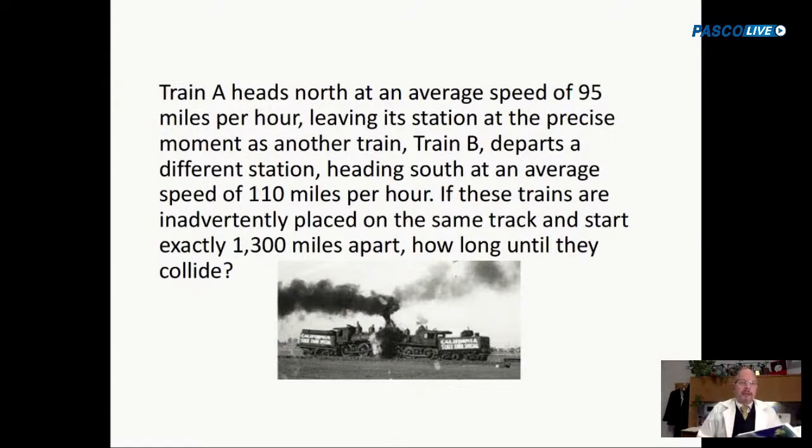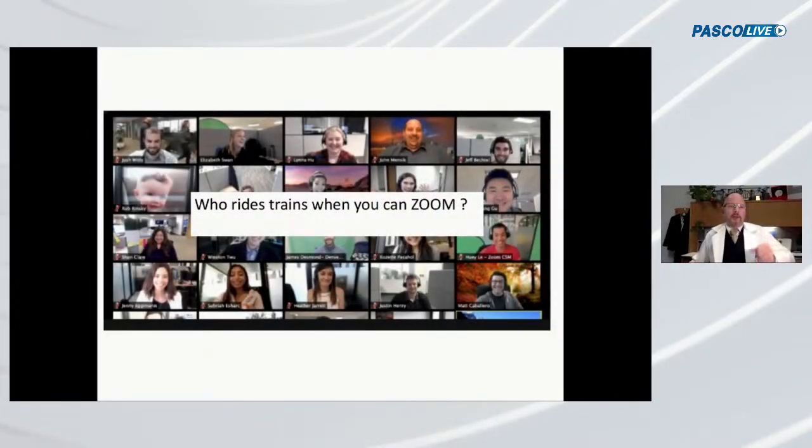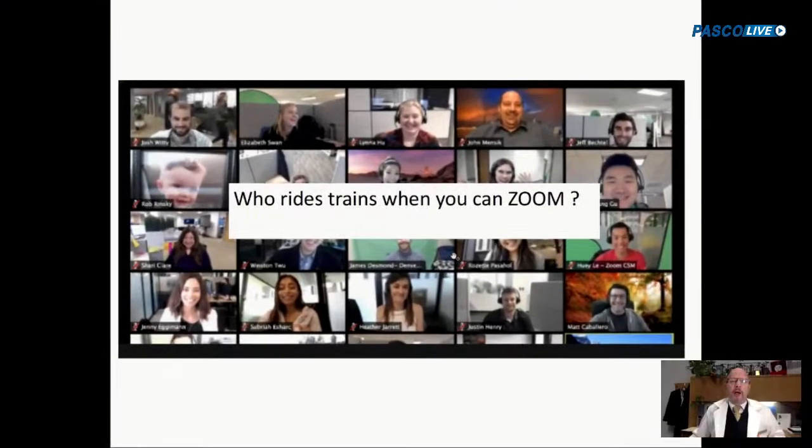In fact, we've been asking this same question to our students for the past 100 years. And the reality behind this question is that our students might not have any experience about trains whatsoever. Truth is, the last time our students experienced trains was maybe virtually, which is why the answer our students come back with is, who rides a train when you can Zoom? It's actually the correct answer nowadays.